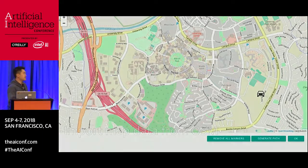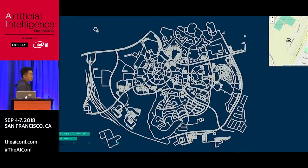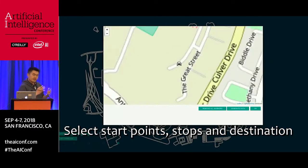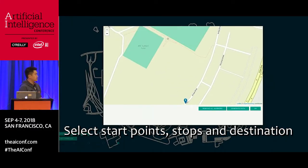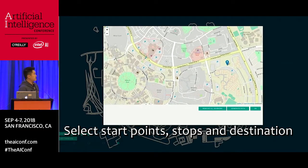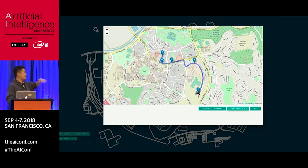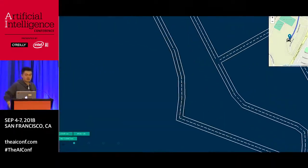So very first step, you can import data from Google Map or you can import data from OpenStreetMap and so on, different kind of maps. That's enough for us to do navigation. So there's no need to rebuild the HD map. So here you can select the starting point, the destination and the stops in between and have the car just go over this route.